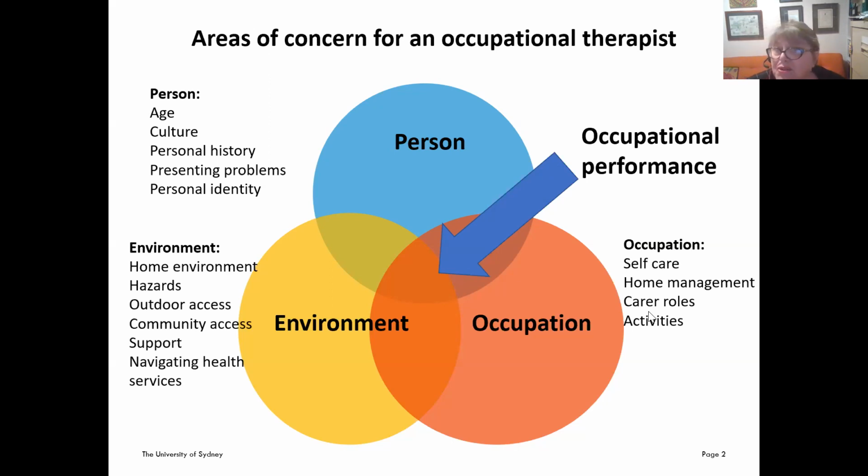And then, of course, we're interested in people's occupations. So that usually is involved in looking at people's self-care, how well they can look after themselves, how well they can manage their home. A lot of older people have carer roles as well as looking after themselves, and the kinds of activities that people want to engage in.